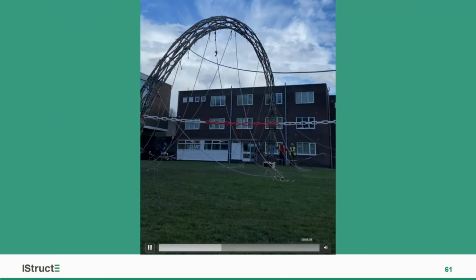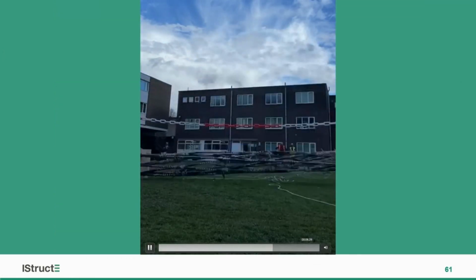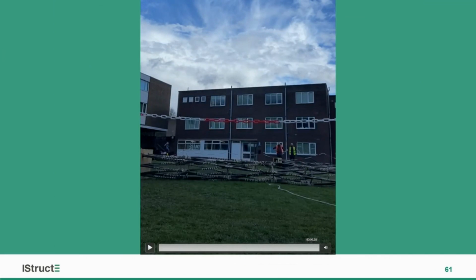And here we go. This is it coming down. And you can see that the different jointing mechanism makes it so much stiffer, and you can actually hear the difference in how it crashes to the ground.